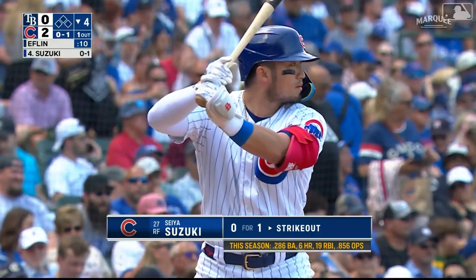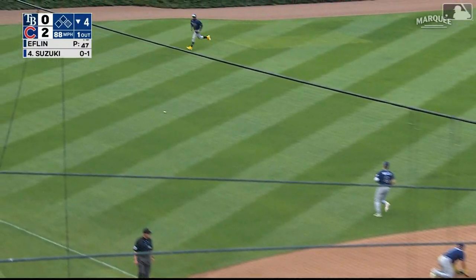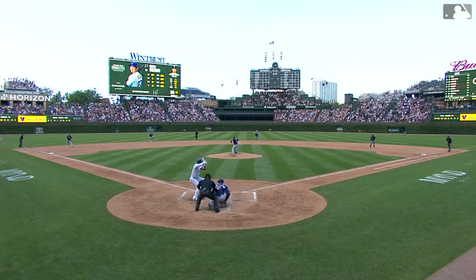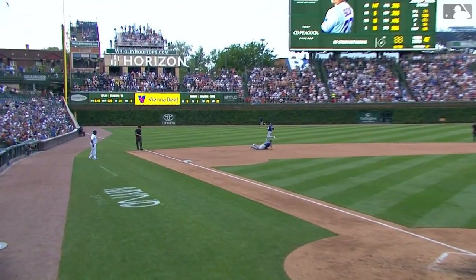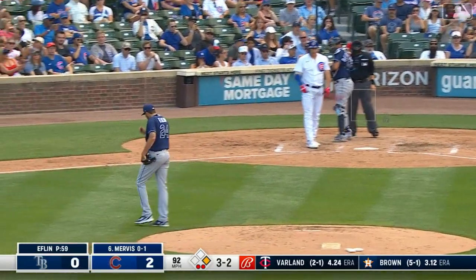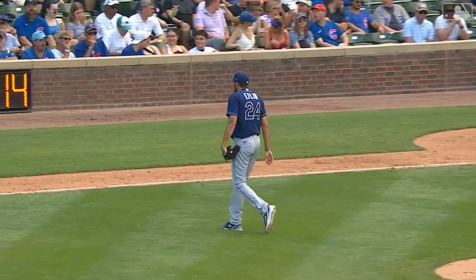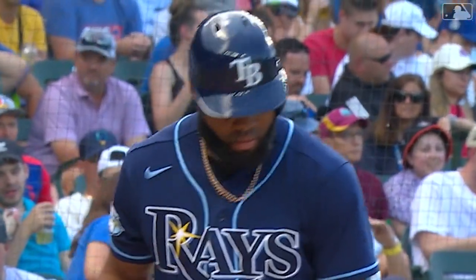And here's Seiya Suzuki. On the ground, base hit into left field. 108.9 as he hit that hard to the pull side. Yeah, consistent hard contact has been the Suzuki story here. Payoff again. Swing and a miss. There's a good fastball from Eflin, and that is his 3rd strikeout of the day, and it ends the 4th inning. It's been the same since the first inning. 2-0 Cubs. Rays still looking for the first hit.